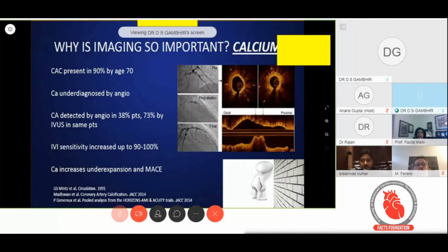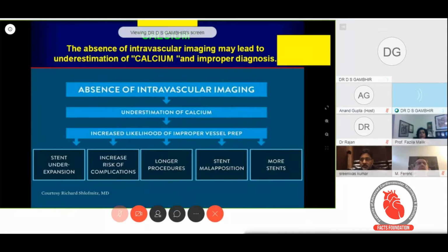Well, as you know, calcium is one of the biggest enemies of interventional cardiologists, and there are now several studies which show that the percentage of calcium you detect on fluoroscopy and angiography is much lower as compared to when you do an intravascular ultrasound in the same patients. 38% diagnosis of calcium by angiography versus 73% by IVUS in the same patients. And as I said, the sensitivity of detecting calcium increases with any of these imaging modalities.